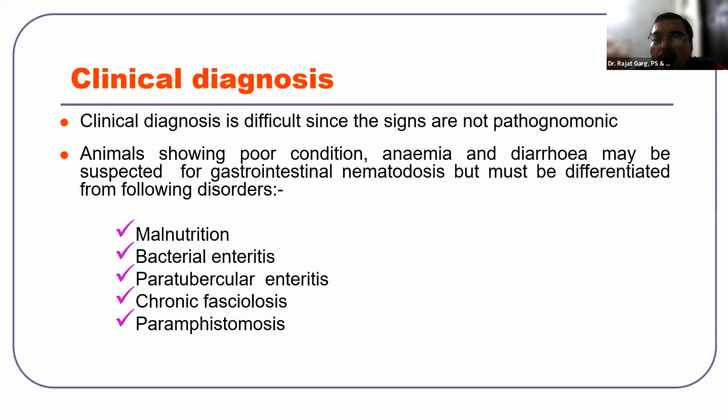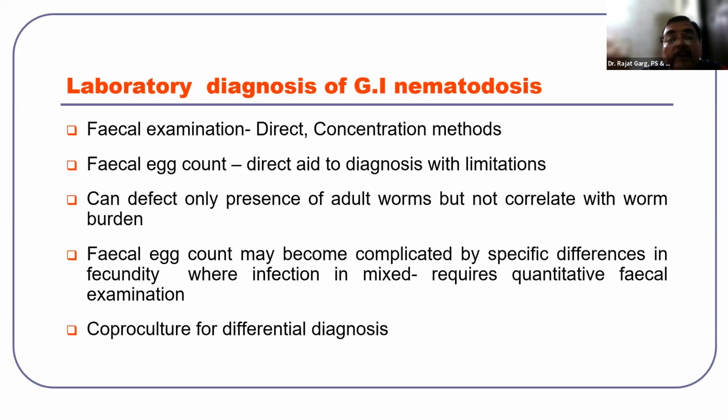I talked of bottle jaw condition. It is seen in case of fasciolosis. It is seen in case of amphistomosis. I am talking of parasites. You talk of diarrhea, it can be bacterial, it can be tuberculous, it can be seen in fasciolosis, it can be seen in amphistomosis. Weight loss, any of these along with malnutrition. Clinical signs are actually overlapping, so a laboratory diagnosis is important.